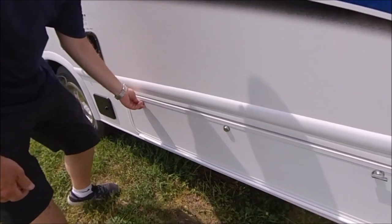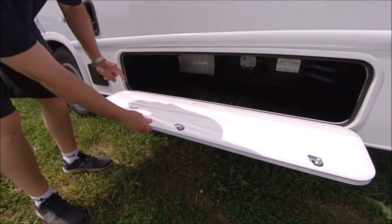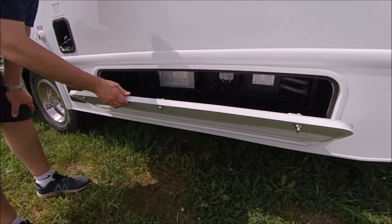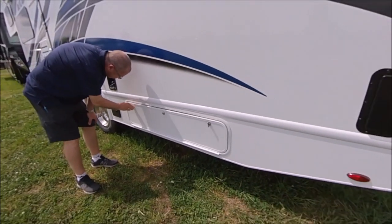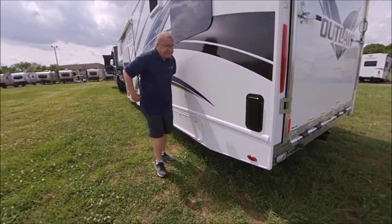Okay, then right here, we have some storage. You can see you've got a thousand watt entertainment inverter. So what that means is that will run your TV for you, which you can run right off of your batteries.